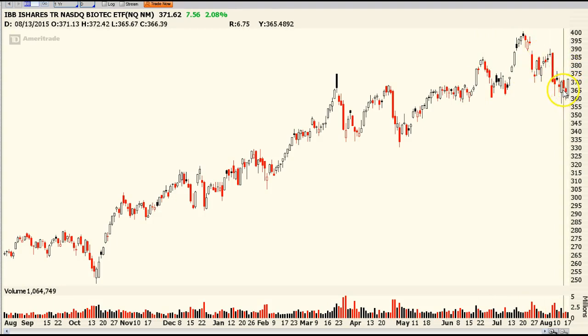But again, this has been a very strong ETF here, and maybe we get up to the 385 level. If we do, we can negate this topping pattern.